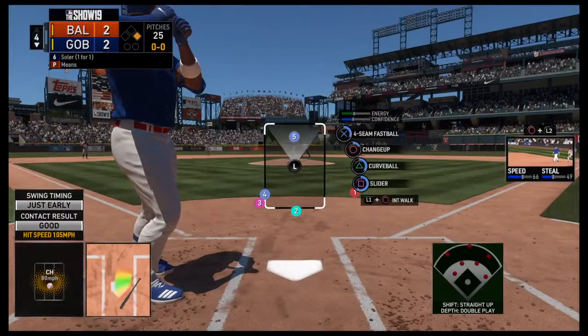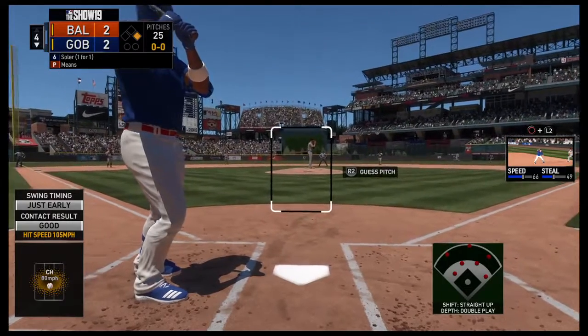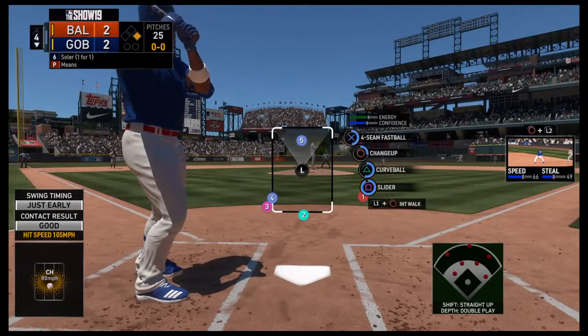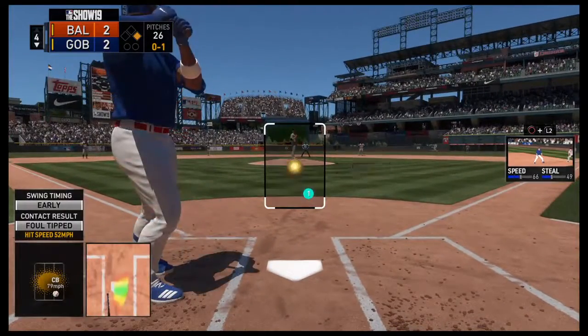In is Jorge Soler. And remember, he hit that two-run homer his first time up. Yeah, that last at-bat, he turned that fastball around. He didn't hit it a ton. He didn't hit it a country mile. But, hey, listen, a home run is a home run.